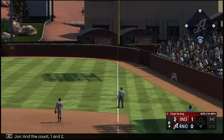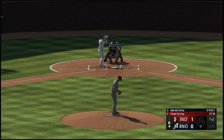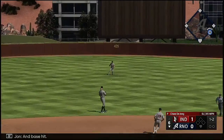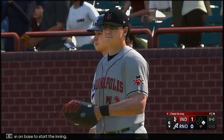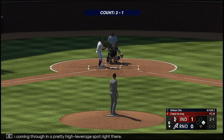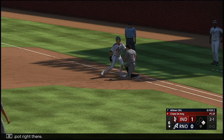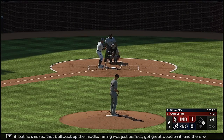And a count one and two. And the righty deals. Up the middle. And base hit. So a man on base to start the inning. Oh, just a nice job coming through in a pretty high leverage spot right there. Couldn't get any air under it, but he smoked that ball back up the middle. Timing was just perfect. Got great wood on it, and there's just no chance for the infielders with how hard he hit it.